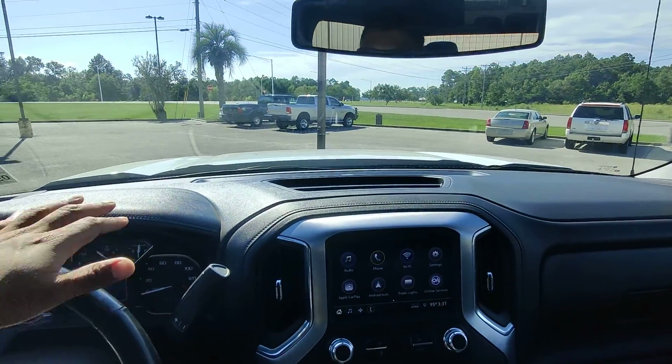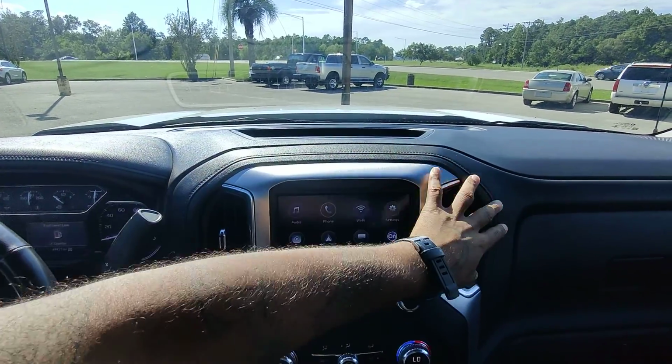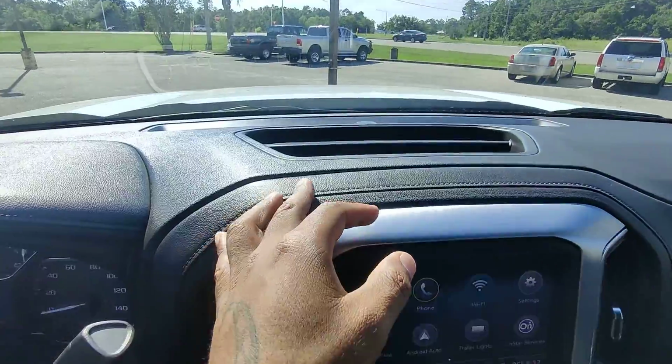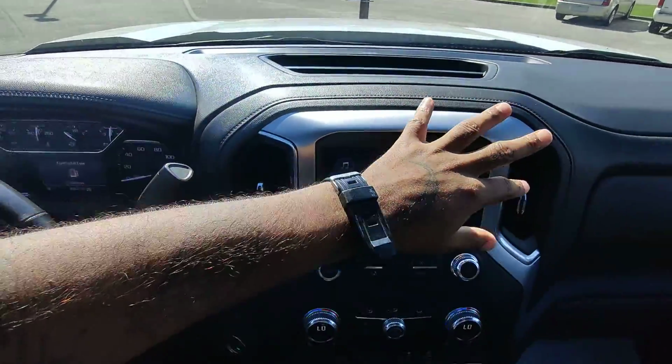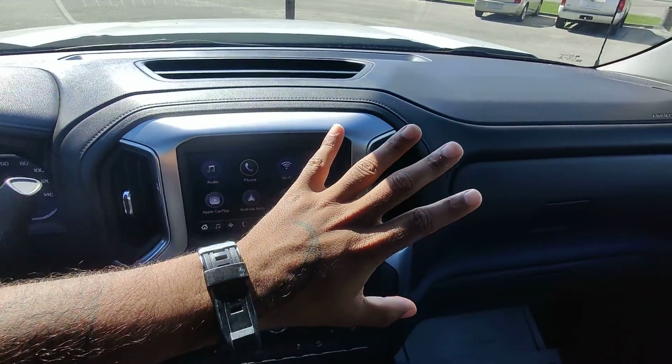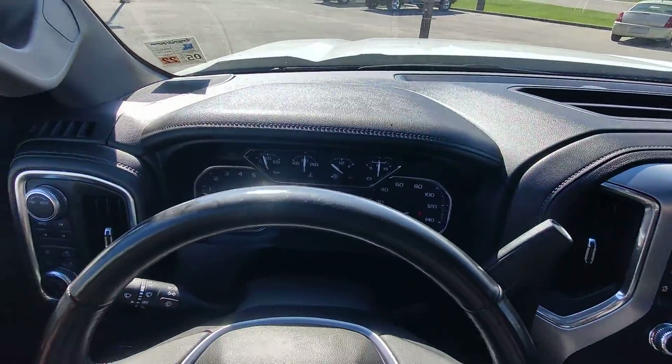Moving across here, you can tell, I'll move up a little bit so you guys can see. It's a super nice all-leather interior with black or silver stitching. It's kind of hard to see with the lighting. It's actually like a white or silver stitching that goes all along the vehicle. No blemishes or marks here. Nothing on the inside of the vehicle that would indicate someone even had it.